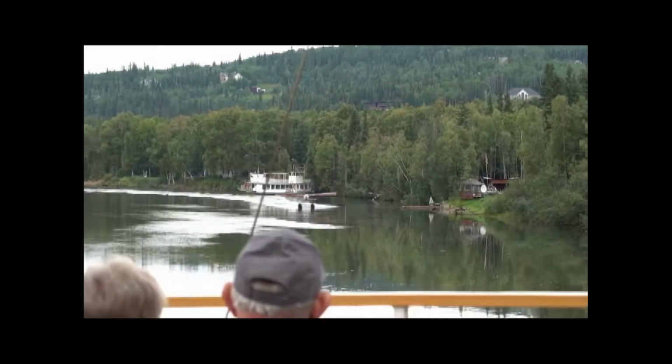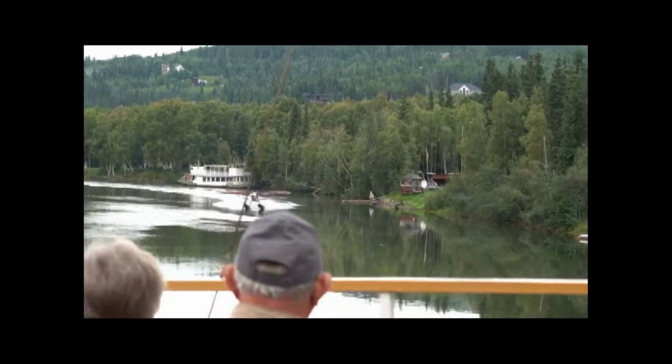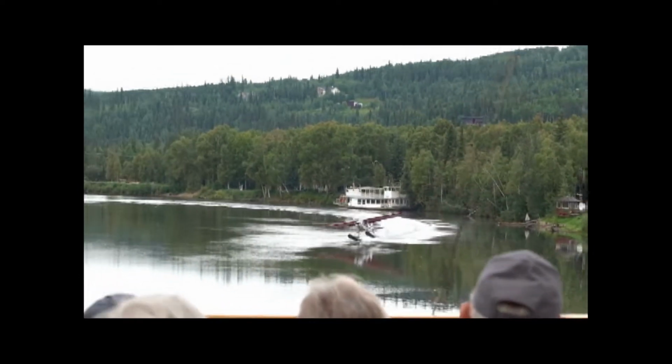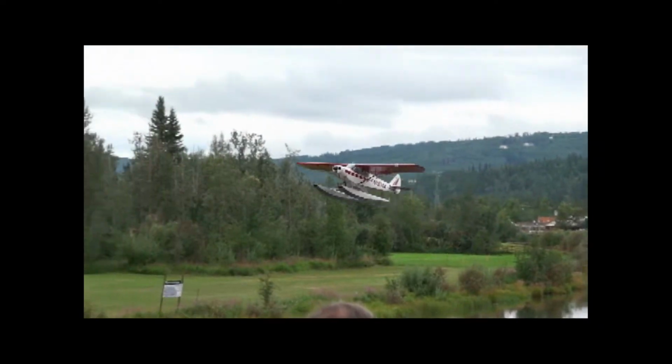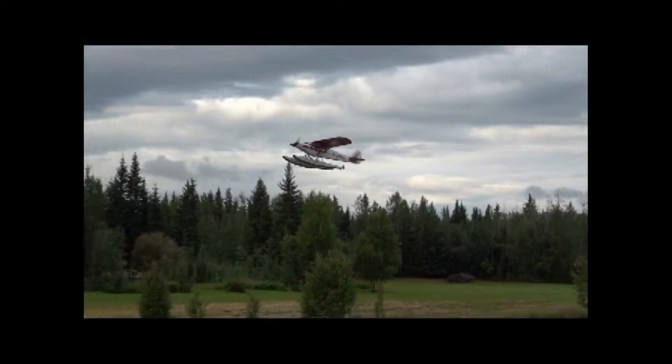Or out the window, so keep each other honest on that. Steve is on his way. 1951 Piper Super Cub on floats right over there. Already up and off the river.